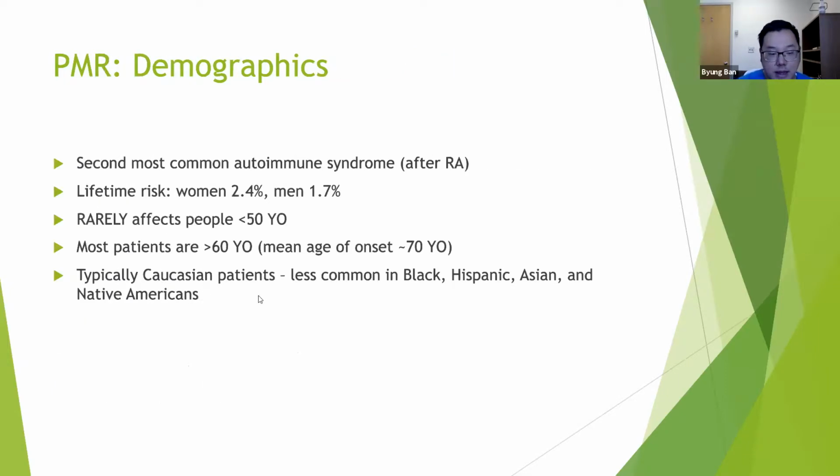Typically PMR is the second most common autoimmune syndrome after rheumatoid arthritis, usually women more so than men. It's very rare to see it in someone less than 50 years old. So if it's someone less than that age with these symptoms, you really think of a different diagnosis than PMR. Most patients are 60 or older, and it's usually Caucasian patients. It's less common in other ethnicities.